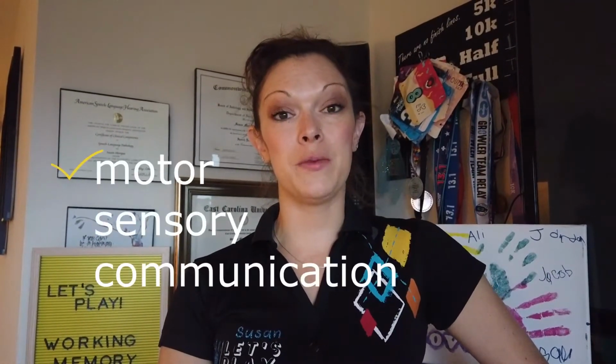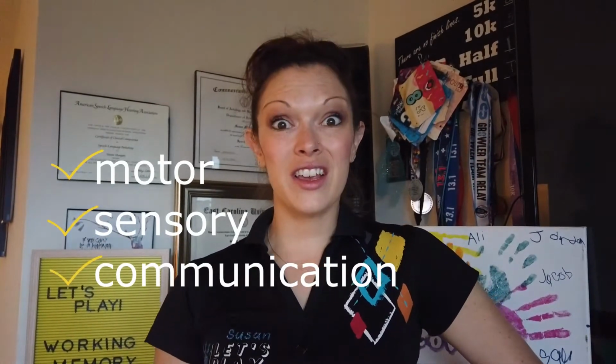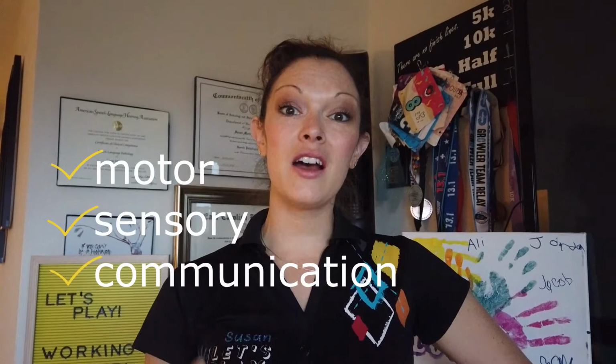Another important factor when it comes to our executive functioning is going to be our motor, sensory, and communication skills. Now, again, a lot of our kids struggle in these areas, and because of those struggles with their motor and their sensory regulation and their communication, their executive functioning skills might be hindered a little bit as well. But that doesn't mean that we can't do something about it and that we can't help them and provide supports to improve not only their communication, but also the executive functioning skills that are related to it.